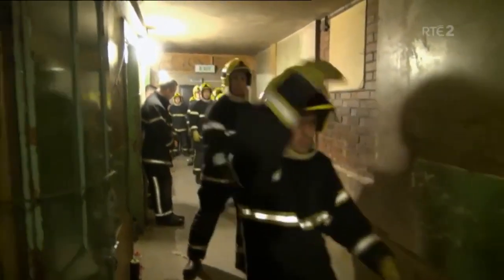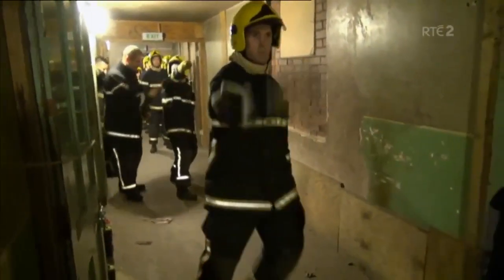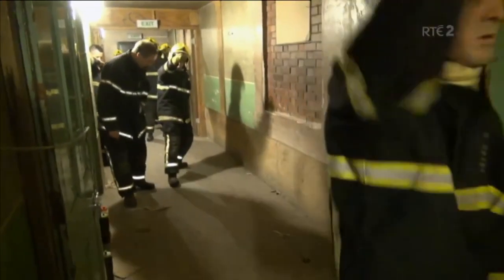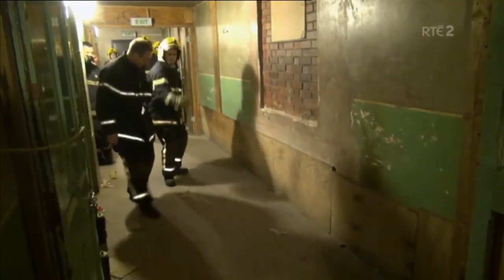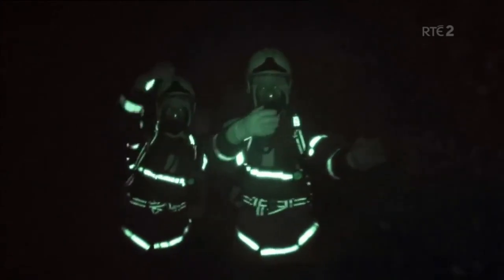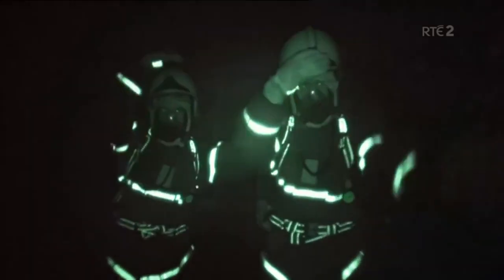The basic technique is to keep their weight on their back foot. Their front foot they're trying to establish, is the floor safe? Is there something that they're going to trip over? Their leading hand is to make sure that they don't walk into an obstruction. Depending on their position within the team, the leader will use his other hand to maintain contact with the wall, and every other team member will maintain what we call personal contact.